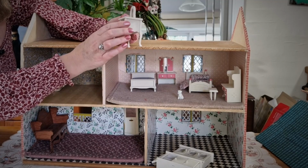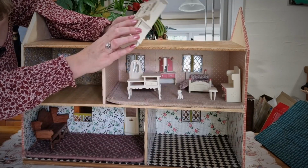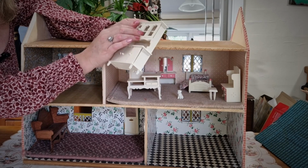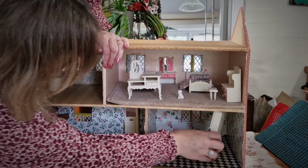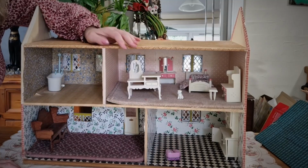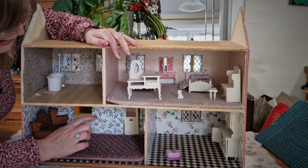Dressing table, again, a second dressing table. We don't need two of them. And like a kitchen dresser for the kitchen. That's actually quite nice. There's no glass in the windows, but it's quite a nice little unit. So yeah, it comes with a little bit of furniture, but not enough to do too much with. And as I say, the carpets would definitely have to come out because they're way too big.